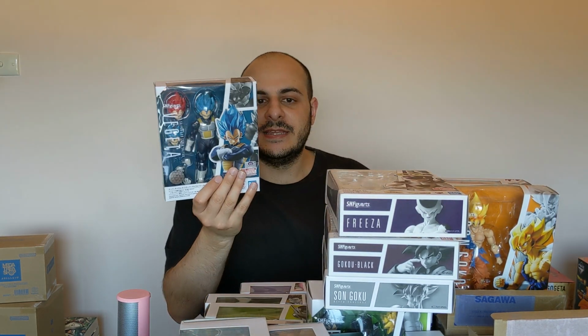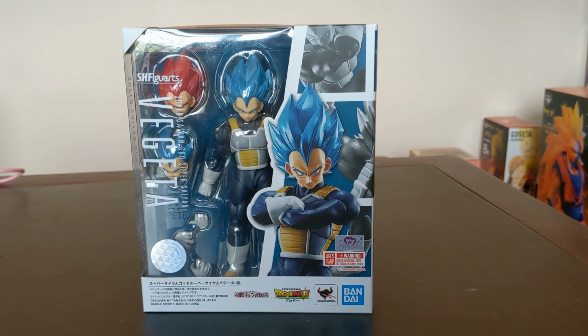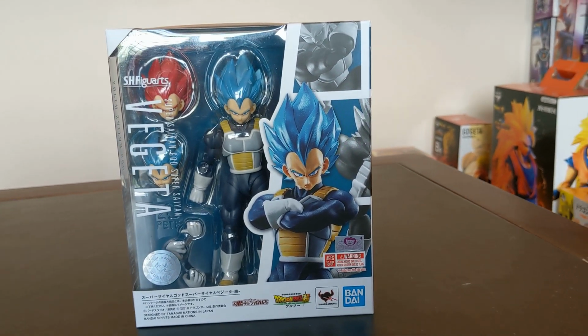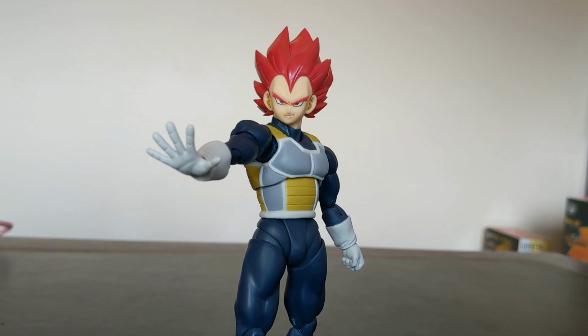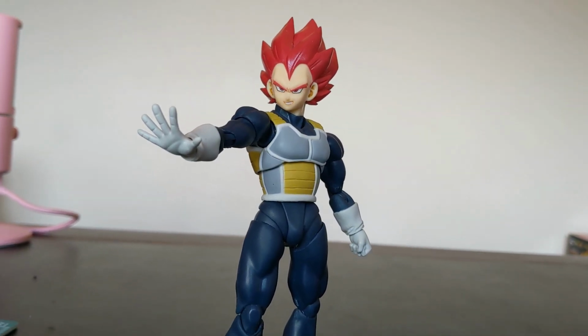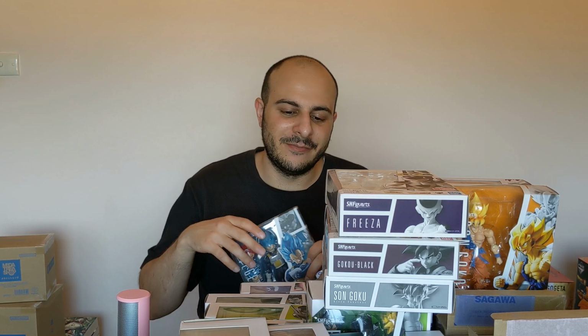And next is Broly movie Vegeta, and he can go blue or red. And yeah, there's not a lot of Vegeta Saiyan armor figures besides his original Super Saiyan 1 and the release 2.0 version of it. But yeah, it's weird. Vegeta gets a lot of support and no support at all. It's just bizarre. He doesn't have any effect pieces, but you got the swappable heads, so that's cool. And I like the Broly movie Vegeta.